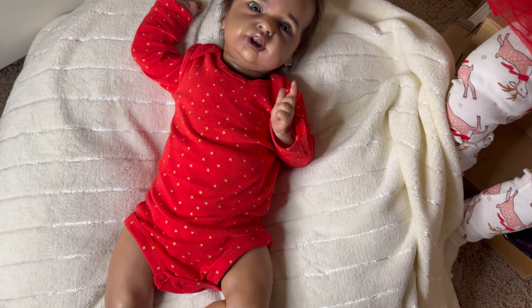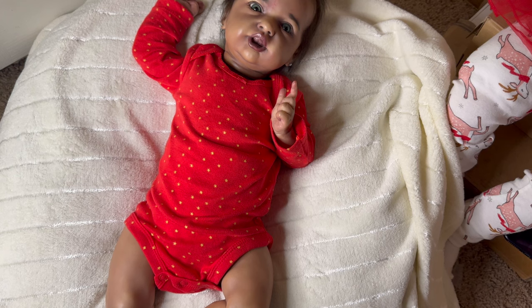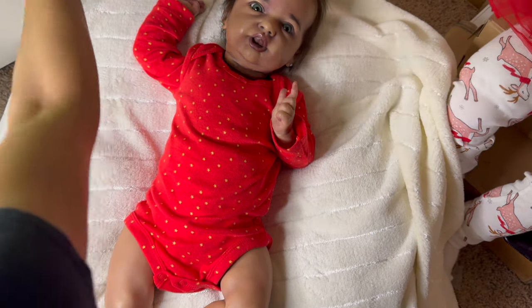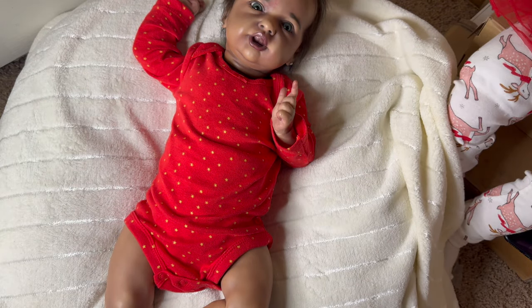I feel like I kind of want to do the road test on this black. Hold on. I feel like... okay, so far so good.